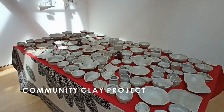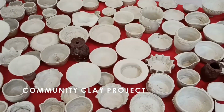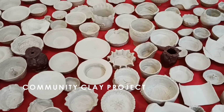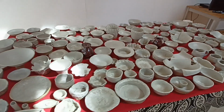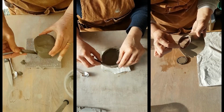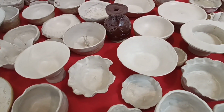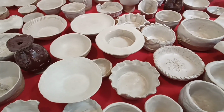This is the Community Clay Project. I thought it was a wonderful opportunity during lockdown to offer local people the chance to use clay and take part in this exhibition. I produced clay for them, they took it home, watched the videos I'd made for them to show them how to do hand building, and then they brought them back and I fired them and glazed them. So there's a vast range of abilities, but there are some really lovely pieces of work, especially from people who haven't worked in clay before.